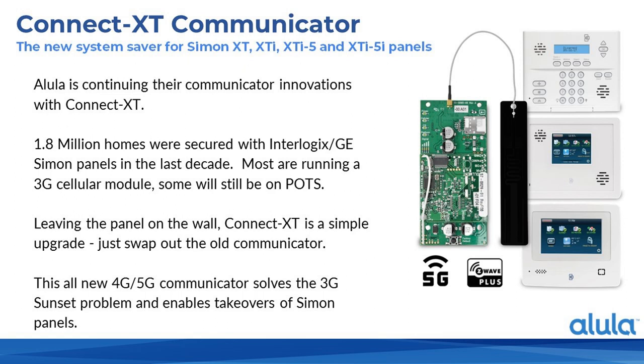But really the core value proposition of the Connect XT is that you can take that Simon panel that's on the wall at your customer's house, been running really well for 8, 10, 12 years, and you can upgrade it to get around these sunsets. So the cellular sunset will drive upgrades. The POTS lines are obviously going away little by little still. And the other case to be made for a Connect XT is the feature upgrades that we can bring to the Simon XT panels, and we'll talk about those a little bit more as well. So those are the two main use cases here. You've got the sunset replacements and then upgrading your customers to a much better feature set than they've got right now.